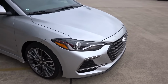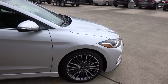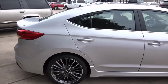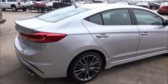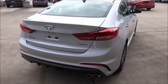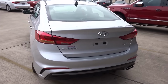Now, for starters, anybody who has known of the Elantra over the past couple of years has probably known that this is not the first time that Hyundai has stuck a sport badge on the back of any kind of Elantra, period. However, this particular vehicle now has the honors of being the most powerful Elantra that Hyundai has ever produced overall, with over 200 horsepower on tap thanks to a generous donation from the Hyundai Veloster Turbo. Now, we'll get to what makes that part of the car up here in just a second.